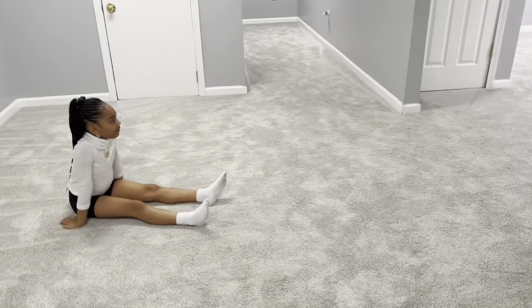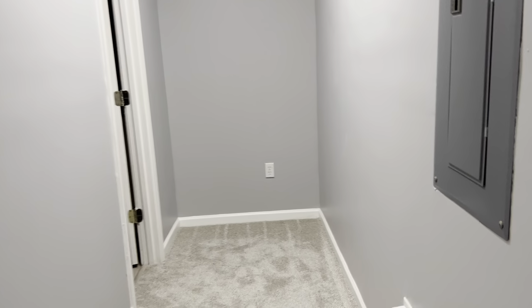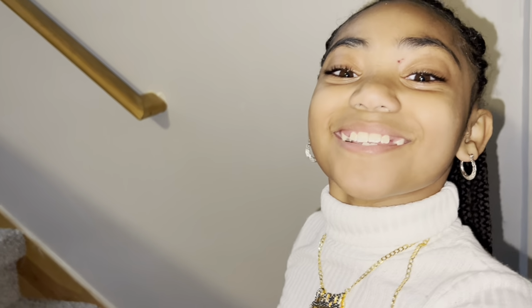So this is the... and it has a full bath, got a shower over there. So this is the basement. We're gonna change it into Lonnie's gaming room. All right, guys, come to see my room.